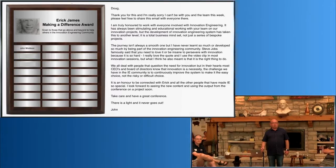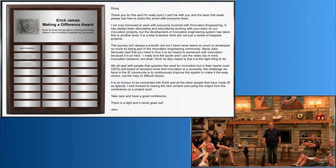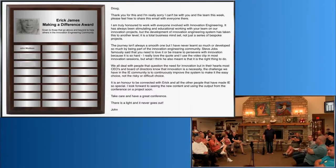The first one goes to Mr. John Muldoon. John Muldoon from Edrington believed like none others and has reached out and supported people. He has supported the research tools when there was no reason. He has supported tests when the systems were broken, when they didn't work, and he has pushed and pushed and pushed us into other areas.